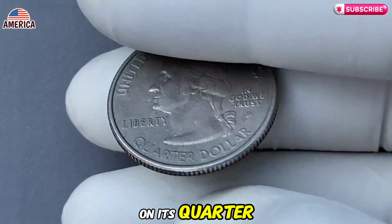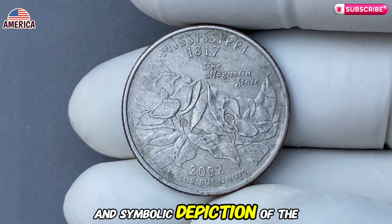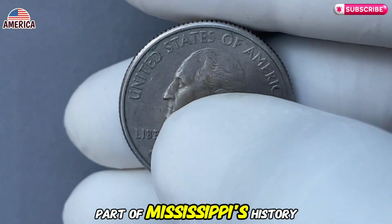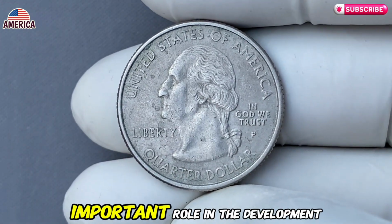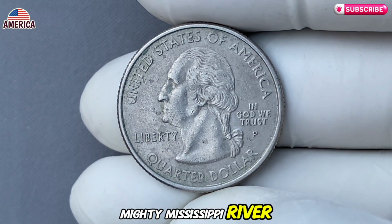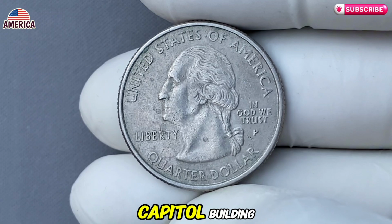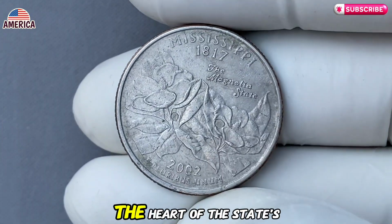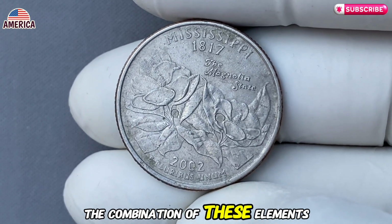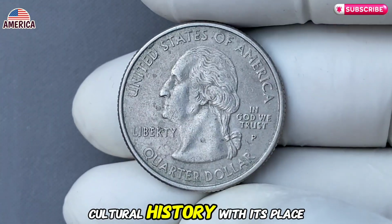Mississippi, known for its deep-rooted cultural heritage and historical significance, was represented in a powerful and meaningful way on its quarter. On the reverse side of the coin, you'll find a detailed and symbolic depiction of the river steamboat. The steamboat is an iconic part of Mississippi's history, representing both the state's important role in the development of river transport and its connection to the mighty Mississippi River itself. In the background, you can spot the Mississippi State Capitol building, a landmark that has stood at the heart of the state's political life for over a century.